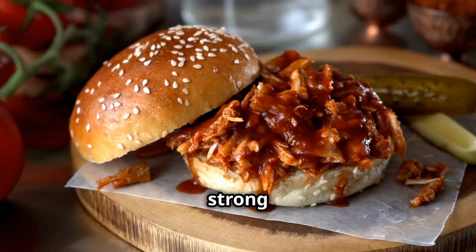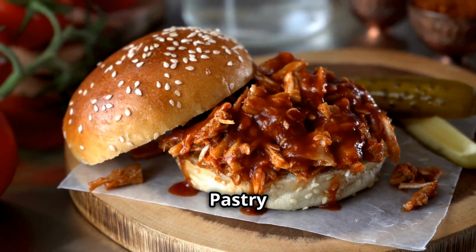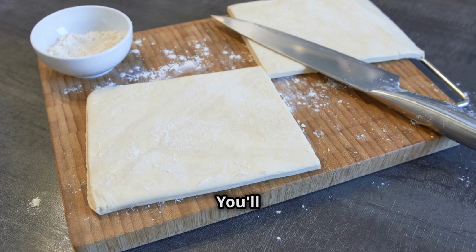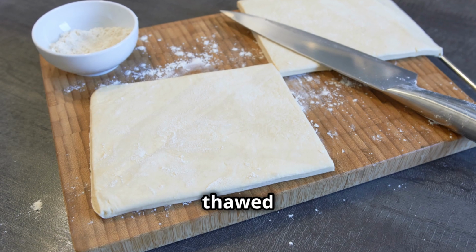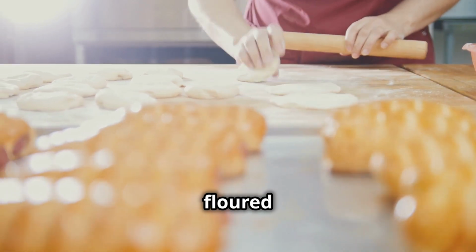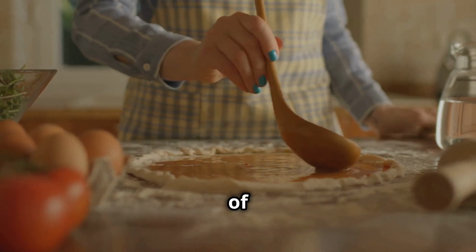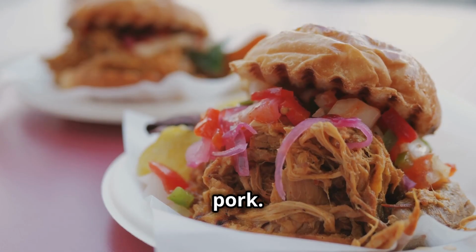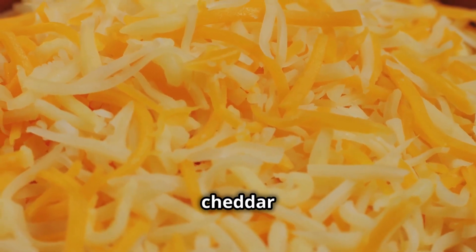Finally, let's finish strong with these show-stopping pulled pork pastry puffs. Preheat your oven to 400 degrees Fahrenheit. You'll need 1 sheet of puff pastry, thawed according to package directions. Unfold the pastry on a lightly floured surface. Spread half a cup of your favorite barbecue sauce over the pastry. Top with 2 cups of cooked pulled pork. Sprinkle with half a cup of shredded cheddar cheese.